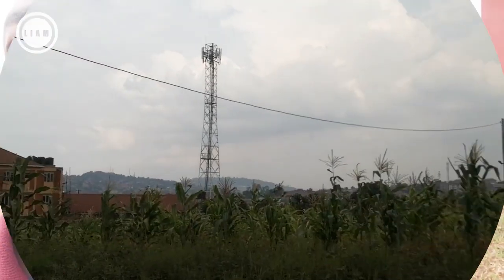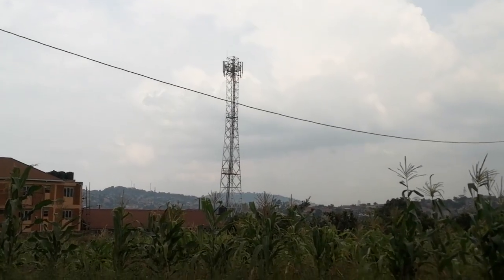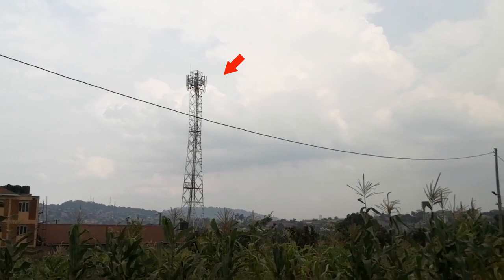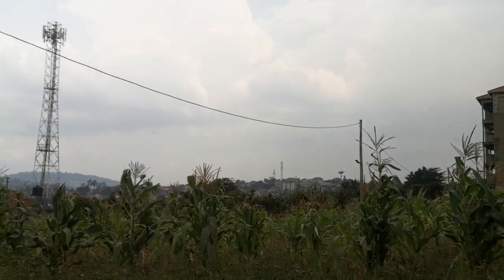Something I want to show you. Let me flip the camera. You're looking at what is called a base station. A base station is a radio transmitter or receiver of signals, the signals that keep your mobile phone working or your laptop wherever you are.